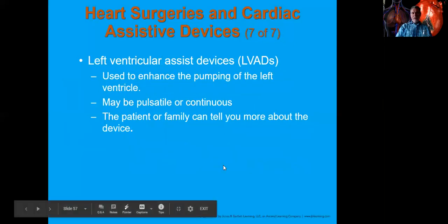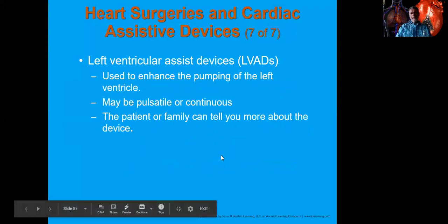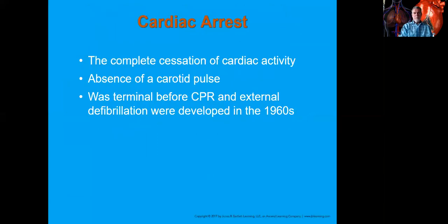The LVAD, left ventricular assist devices, those are typically a bridge to someone who's going to receive a heart transplant. When you talk about pulsatile or continuous, it may be going, or it may be, but family members, the patient themselves, they know so much about these. Because if something happens, like let's say you lose the power and you've got the battery hooked up to your LVAD, then they know that's a critical thing and they have to get themselves to the hospital, right? So patients are really your best information for the left ventricular assist device.